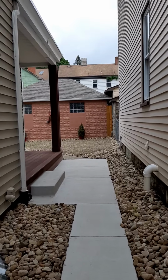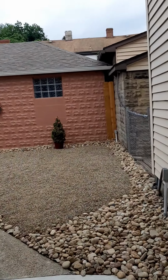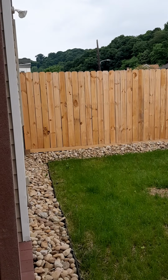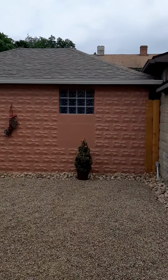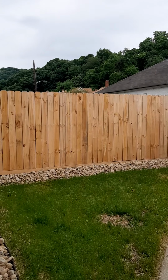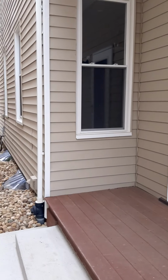I'm going to take a quick walk to the back of the property. This will be a common shared area with the first floor tenant, and you can see it's a nice little grassed area. There is garage parking in this building right here, so really nice private rear area shared with the first floor unit, which would be right there.